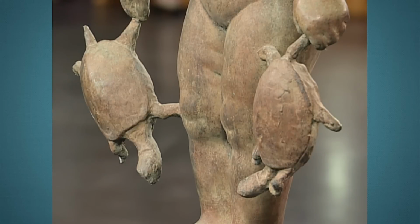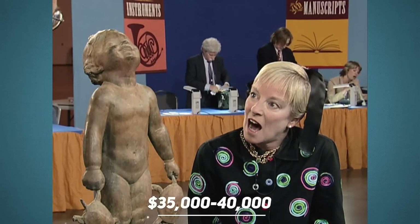The American 20th century garden sculpture was valued at between $35,000 and $40,000.